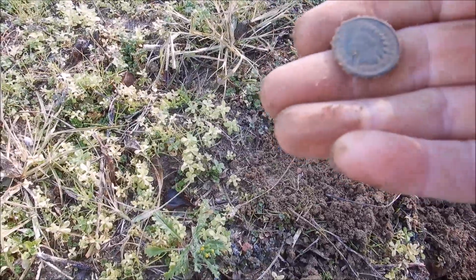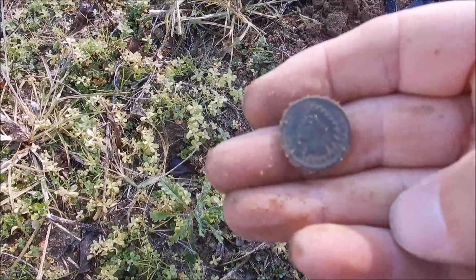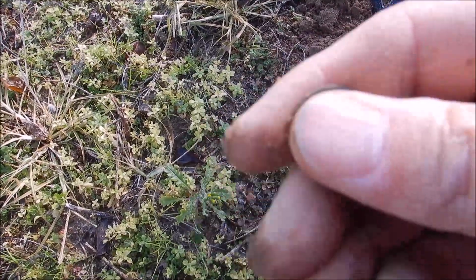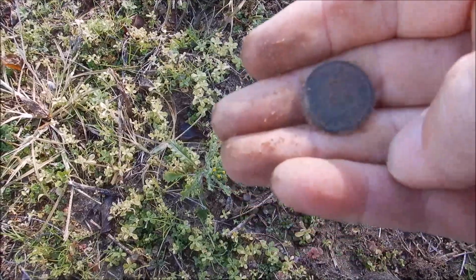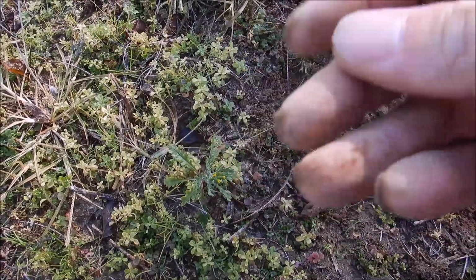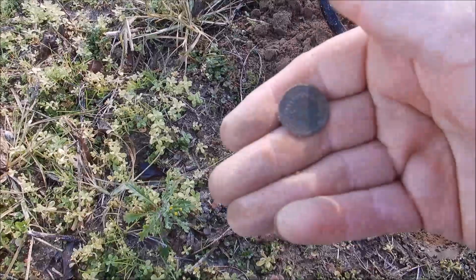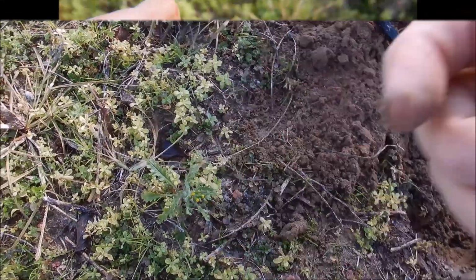1894. In great shape. Of course, this soil is very sandy. So there you go. That's why you always come back to your spots. You can't find it all, and especially if you change machines or different coils and stuff like that, you just never know. All right, thanks a lot.